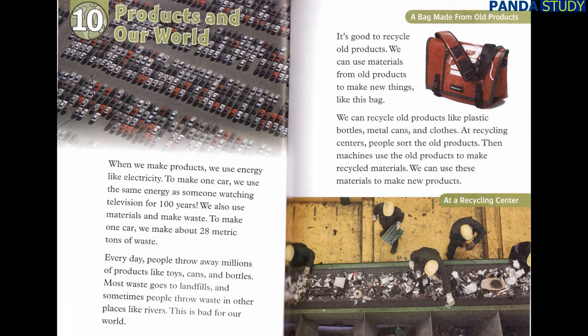Every day, people throw away millions of products like toys, cans, and bottles. Most waste goes to landfills, and sometimes people throw waste in other places, like rivers. This is bad for our world. It's good to recycle old products. We can use materials from old products to make new things, like this bag.